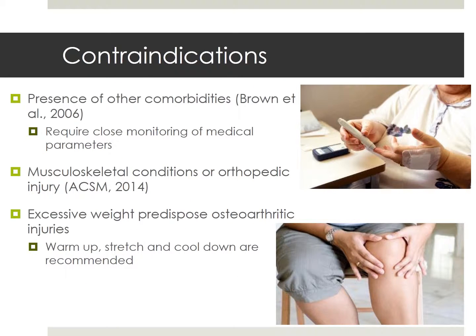In this case study, the relative contraindications of the recruited participants were considered before beginning the exercise program. These include the evaluation of any existing comorbidities, including diabetes and hypertension, or other health issues such as musculoskeletal conditions or orthopedic injury and surgery. Medical parameters such as heart rate, blood pressure, or blood glucose may need to be monitored for patients with existing comorbidities. Excessive body weight predisposes individuals to acute and overuse injuries.